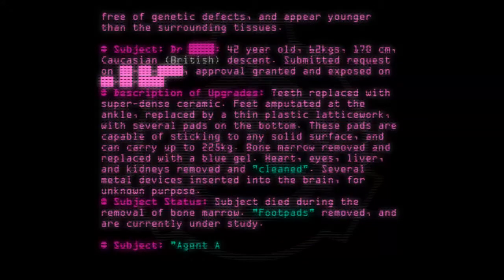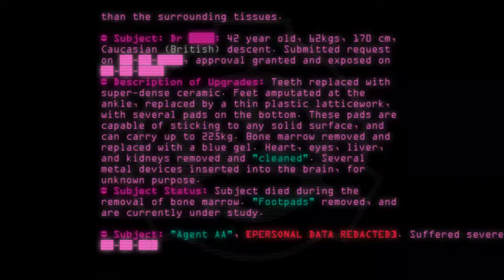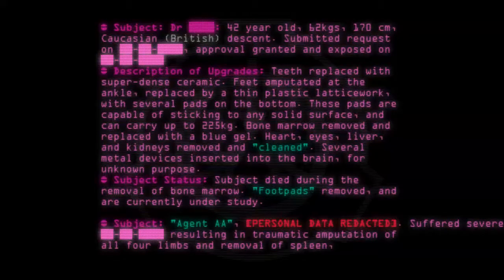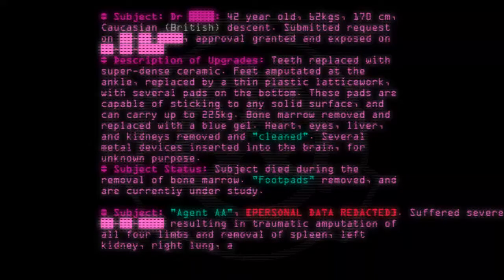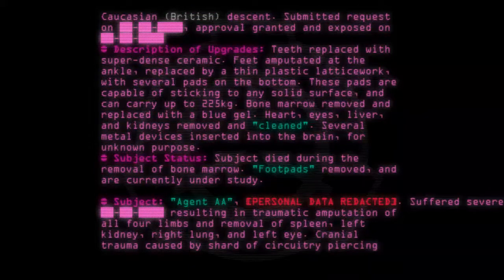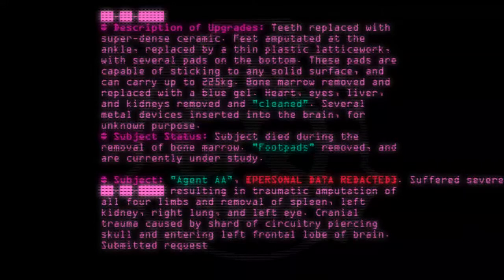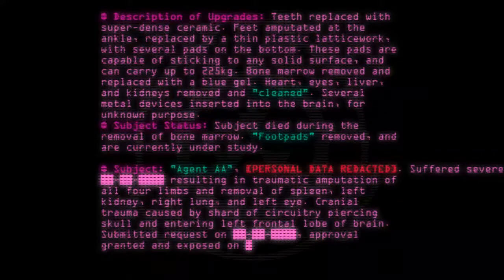Subject: Agent AA. Personal data redacted. Suffered severe injuries on, resulting in traumatic amputation of all four limbs and removal of spleen, left kidney, right lung, and left eye. Cranial trauma caused by shard of circuitry piercing skull and entering left frontal lobe of brain. Submitted request on. Approval granted and exposed on.